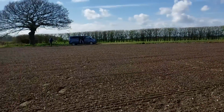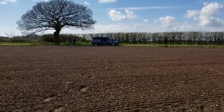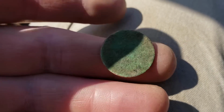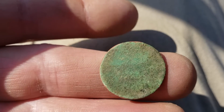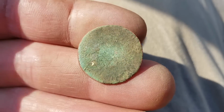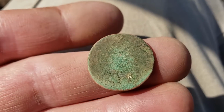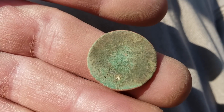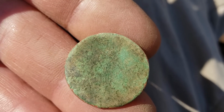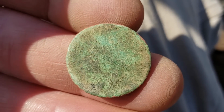I think it's lunchtime. All the boys are over there eating lunch. And on the way to the van, got a pretty loud signal. Looks to be some sort of coin. I don't see much detail. There's something on it, but I don't know what. It's really thin. I don't think it's a button. But never know. It looks more like a coin to me, I think. Well, it may dry out later. I might be able to get something off of it. But it's time for lunch.